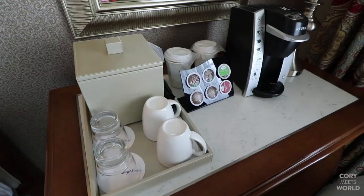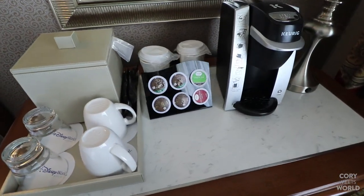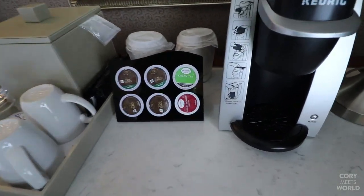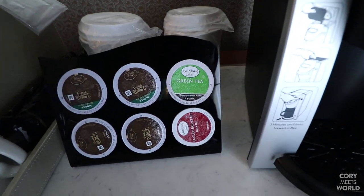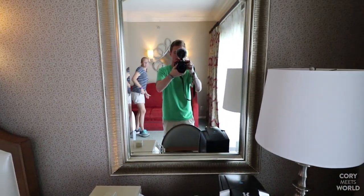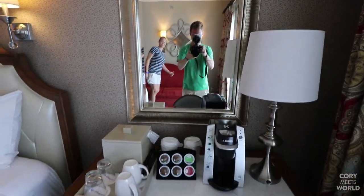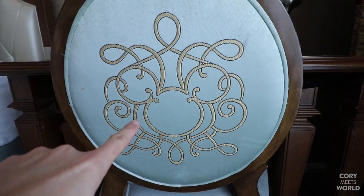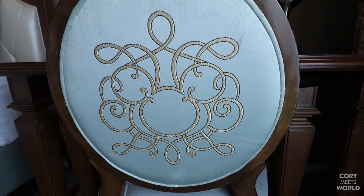Okay. Of course, over here we've got the Keurig machine with all the Joffrey's coffee you could want. And there's even some Twinings tea there as well. There's your ice bucket and the cups. There's a mirror right here. Hey guys. And check out the details on the chair. I love this. You see the hidden Mickey, guys? Right there. That's so cool.